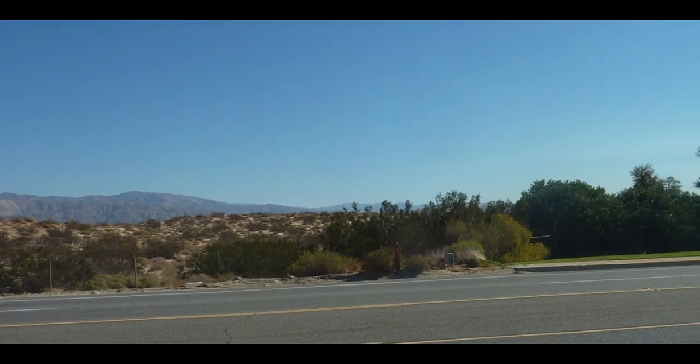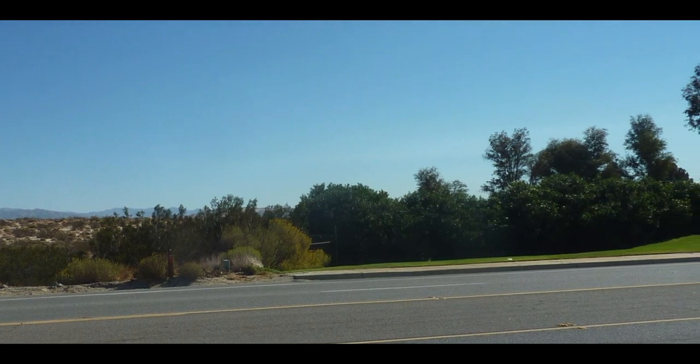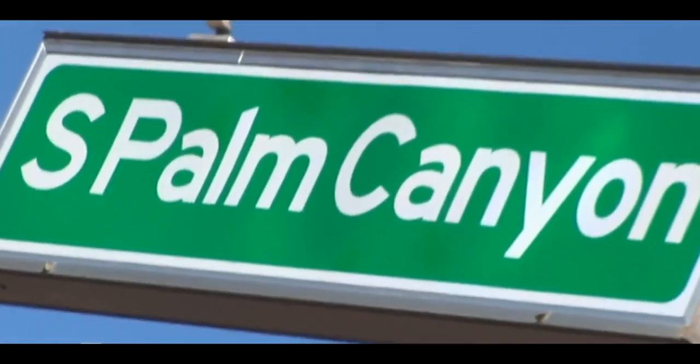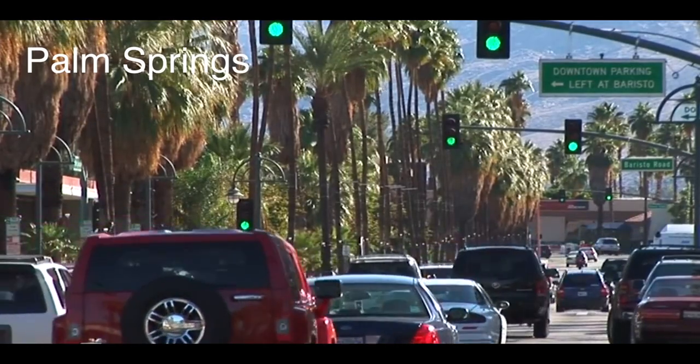It's interesting to see the line where cultivation starts in the middle of the desert. In Palm Springs, we did some last-minute shopping while we were waiting for Robert to arrive from Honolulu.